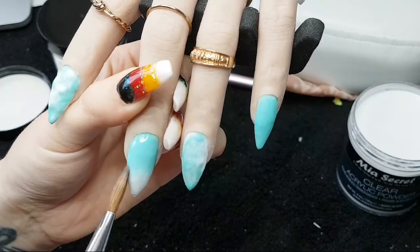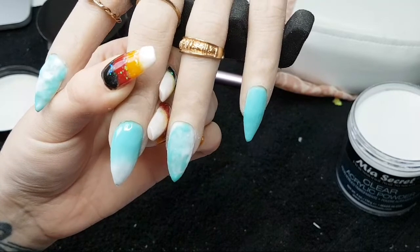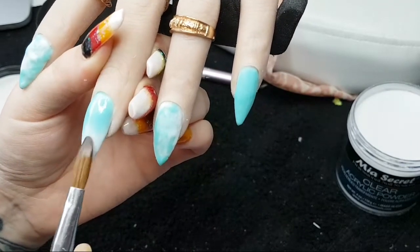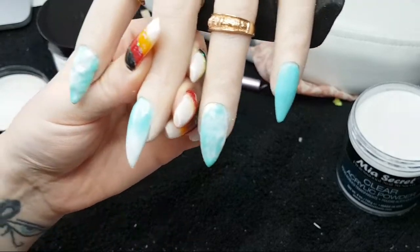Oh, the only problem is a hair there. That hair's annoying. There, that's a bit better.